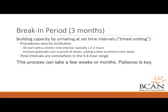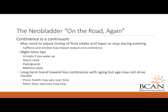Okay, so we're going to talk about getting back on the road. And Stephanie, are you going to move the slides? You can do it, Rick, or you want me to? Oh, there we go. Yeah, I don't see the little arrow, but good.